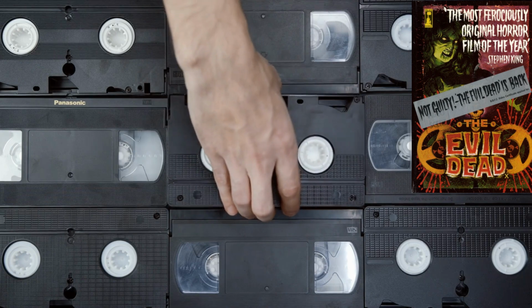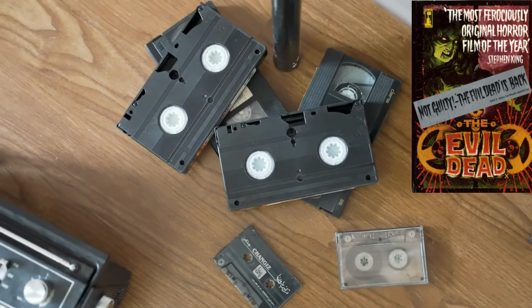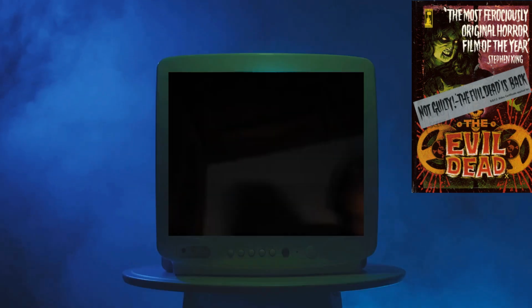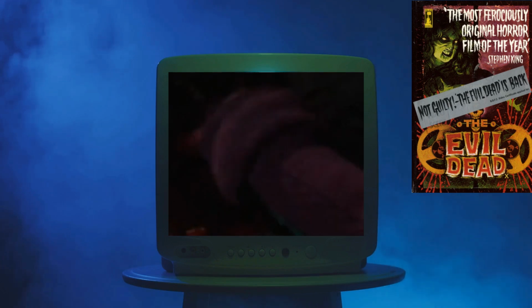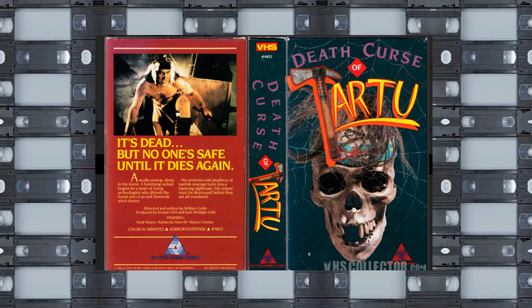While standard VHS copies of The Evil Dead are relatively common, those with the special edition VHS jacket are highly sought after by collectors, fetching up to $250. So if you're a fan of The Evil Dead and have a copy with the special edition jacket, hold on to it. It's a valuable piece of horror history.